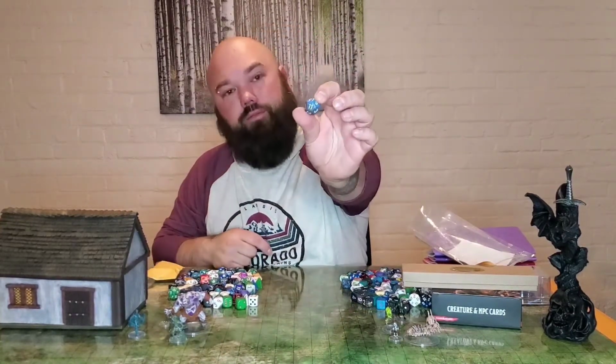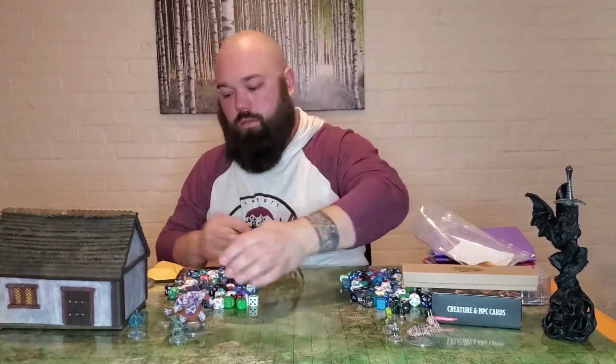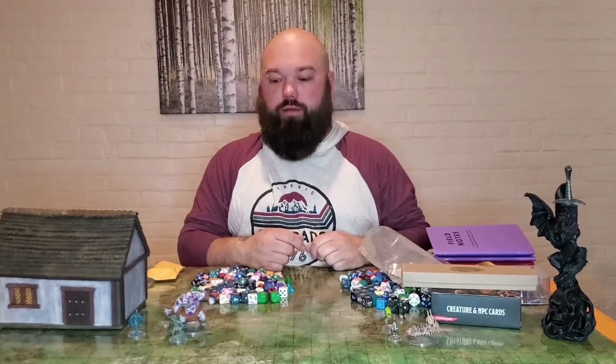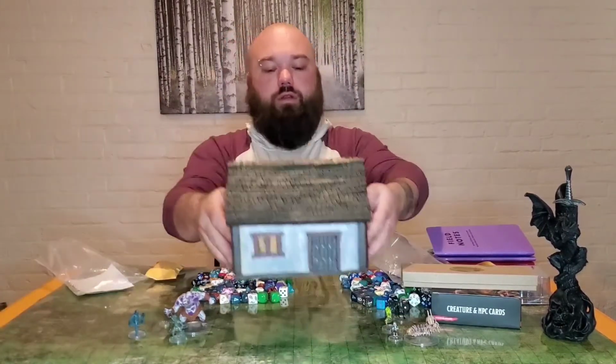This D12 is pretty cool. So that's those. That's everything I had to open. I don't believe I'm forgetting anything. But yeah, that was my little house. I'm working on another one.